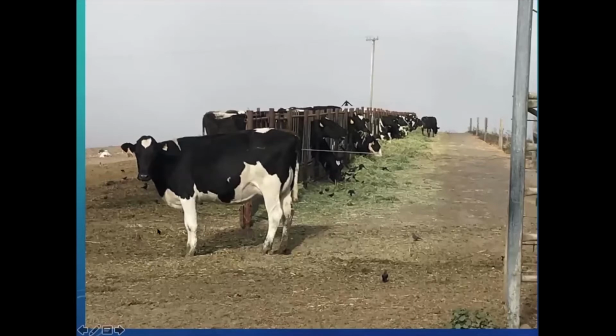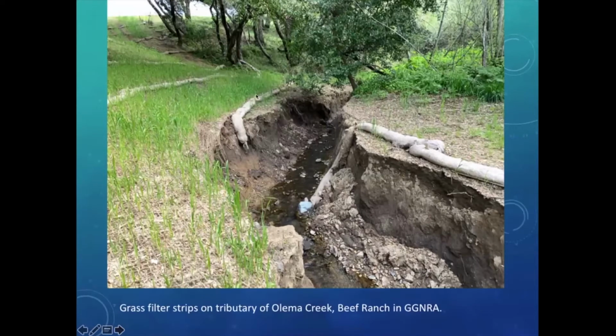And finally, here's a picture of the grass filter strips, which are like hay embedded in a burlap mesh. This is that tributary of Olema Creek in 2018. The cows were still accessing this, and they were trying to stop the erosion that was cutting this bank down and literally choking salmon and steelhead trout waters. Doesn't seem to be working very well here.